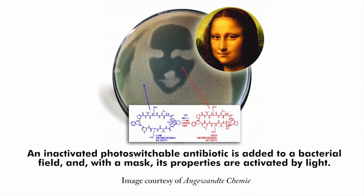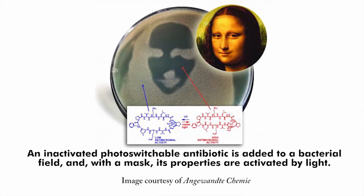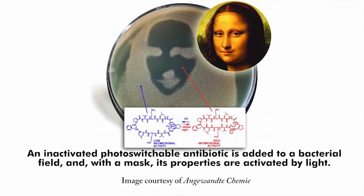Based on this strategy, switchable antibiotics may offer new options for the treatment of local infections, as they could reduce side effects. Also, new peptide-based agents could be created to treat cancer. The research was published in Angewandte Chemie.